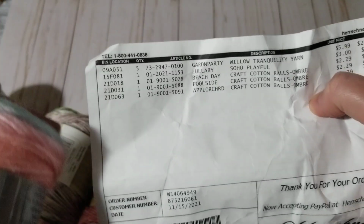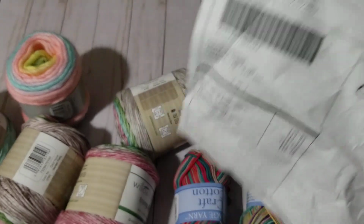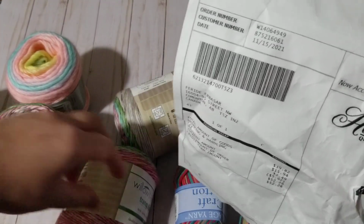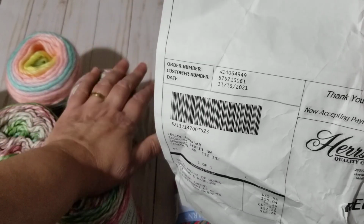What am I saying? Oh my goodness. I'm just shocked to see the color. It's just gorgeous. Okay, let's carry on. So I bought 5 of this Garden Party from Willow, the brand.